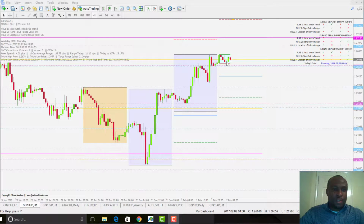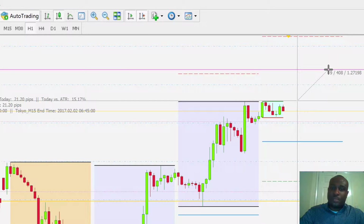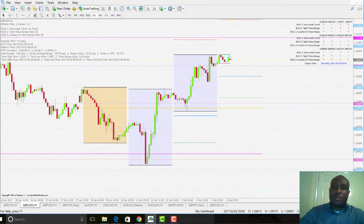in the Tokyo session just a 21 pip range, and we can either have price break the high of the Tokyo session, the Asian session. Up to this point here, I know there is a level of resistance there, 40 pips to it, but then price can still break it to the upside, completing the daily ATR, which currently is at 15.117%. So it could continue pressing up, or price can make a temporary reversal to the downside.